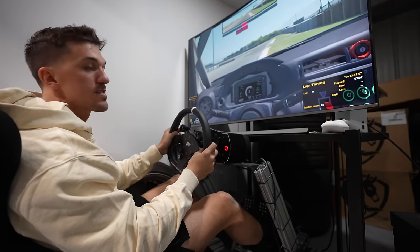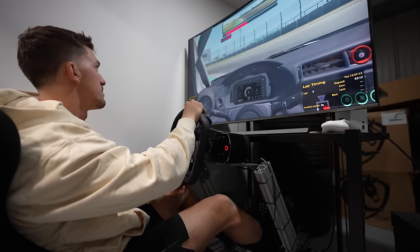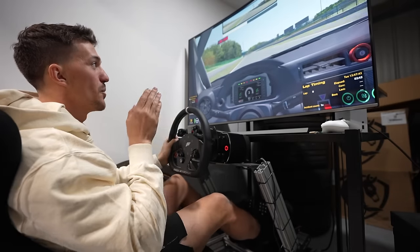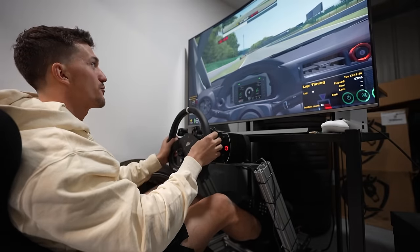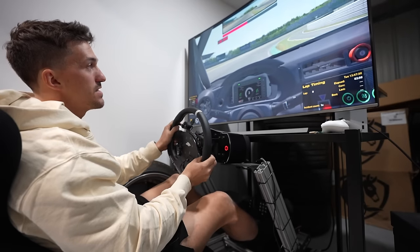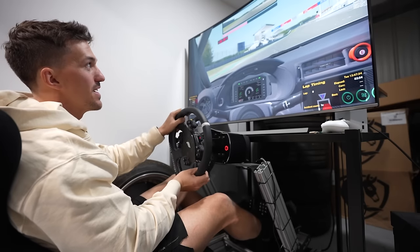So we're gonna go ahead and get some laps in and put some practice in before we leave. This is the corner that really makes me the most nervous, the back straight leading into the front straight. This is what makes me the most nervous when driving the Evo. So gotta get a lot of practice in right here.